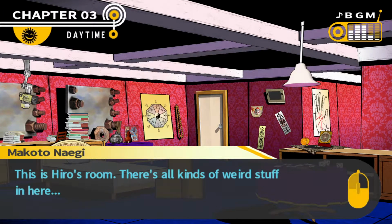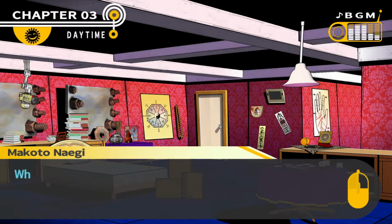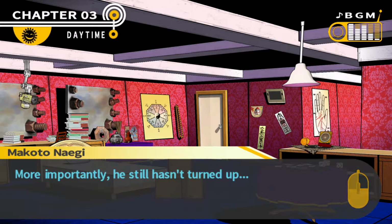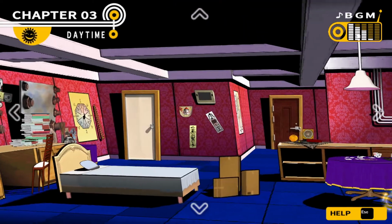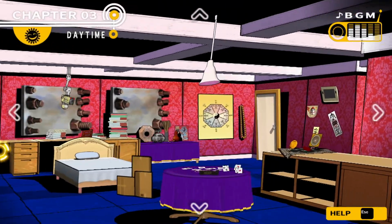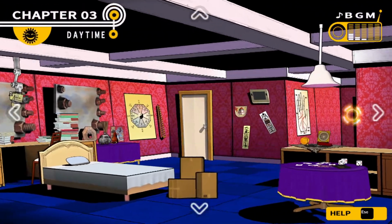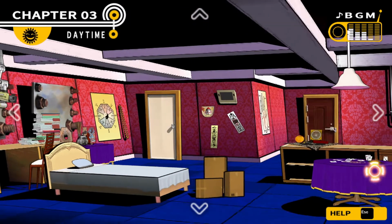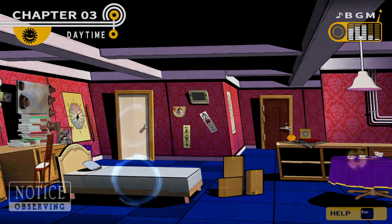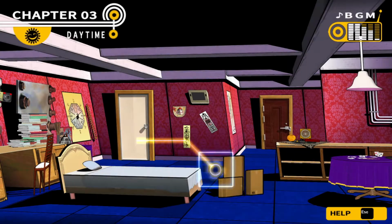This is Hiro's room. There's all kinds of weird stuff in here. Where to even get it all from? More importantly, he still hasn't turned up, which means he can't really complain if I don't get his permission to search his room, right? Yeah. Wow. How did Makoto not get anything for his room, but Yasuhiro's room is all fancy, and didn't Hina have a bunch of cool stuff in her room? Like, I don't know what it was, not necessarily cool, but there was stuff in it.